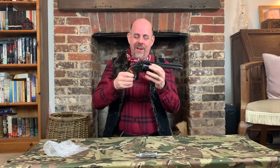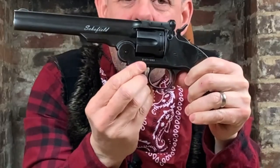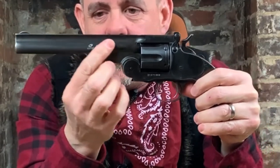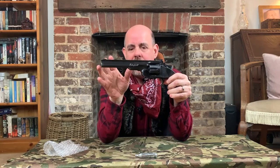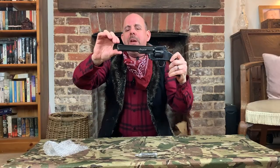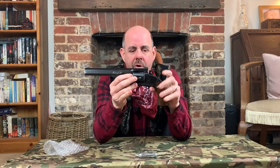All right, so let's have a look at the gun. On this side, we've got the unique trademark on the side there. And then coming up, it's got the Schofield marking on the side. 6-inch barrel with sights on the back and the front, and then a groove in the middle. The groove apparently was to make sure that this front sight sat nice and low so that it would fire properly. You've got your hammer on the top.